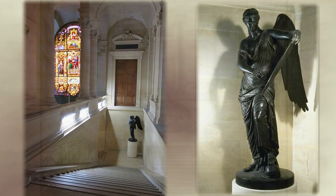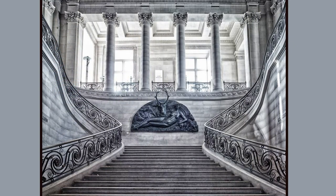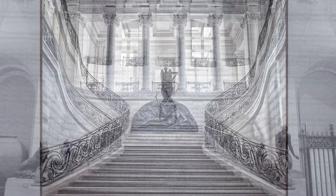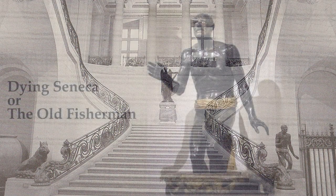The Cellini nymph of Fontainebleau seems now to be permanently in this position. In the same black and white photograph, to the right of the base of the staircase is placed the dying Seneca, otherwise known as the old fisherman. It is now in the Salle du Manège.